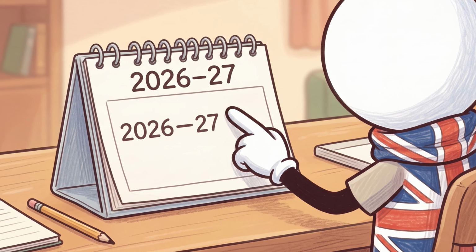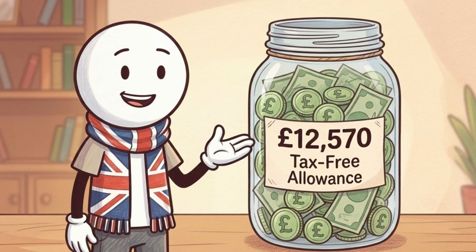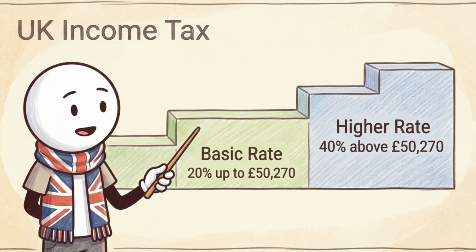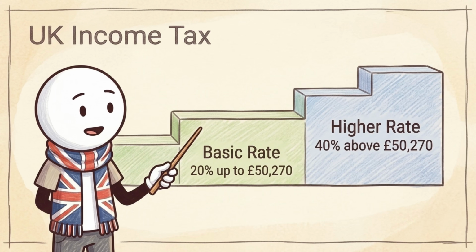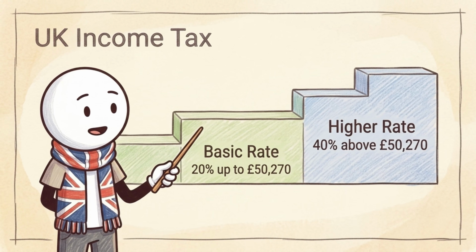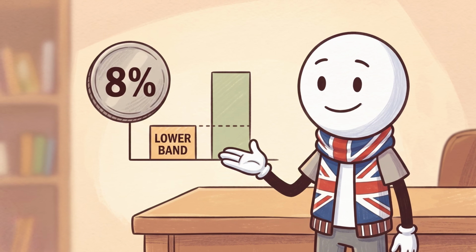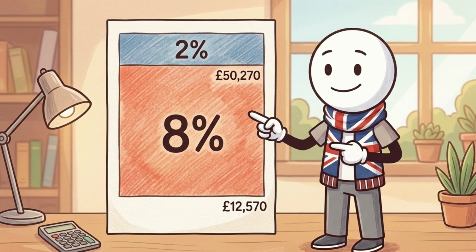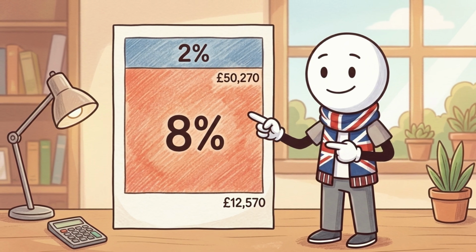These figures use the 2026 to 27 tax year. The personal allowance is £12,570. Income is taxed at 20% up to £50,270, then 40% above that. For a standard employee below state pension age, national insurance is 8% on earnings between £12,570 and £50,270, then 2% above that.